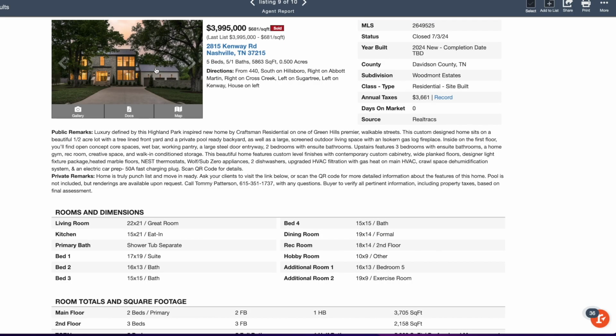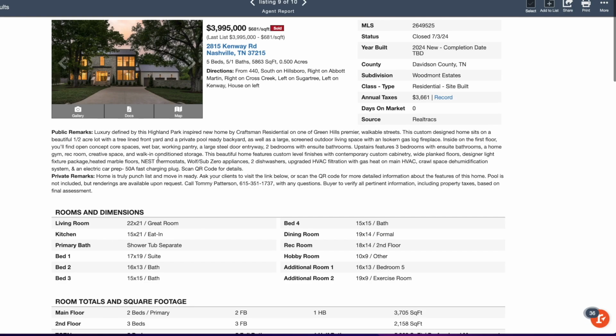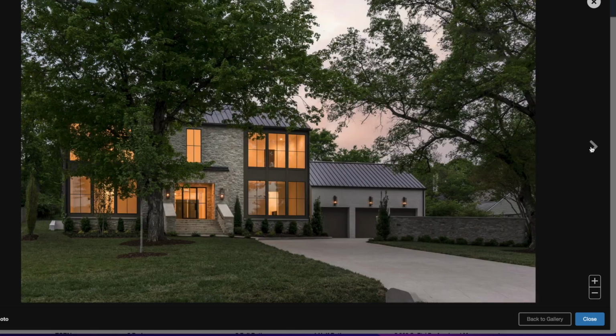So this is about 2,000 square feet smaller, but where is the lot size? Okay, and it's the same size lot. It's on a half-acre lot. It's a very pretty house. The windows are awesome. Got a nice entrance here. I'm a front porch guy.